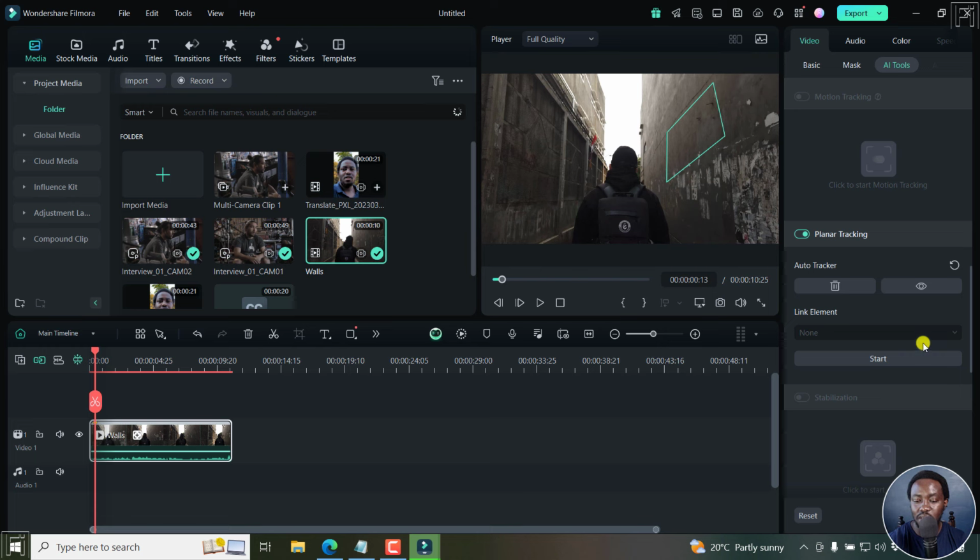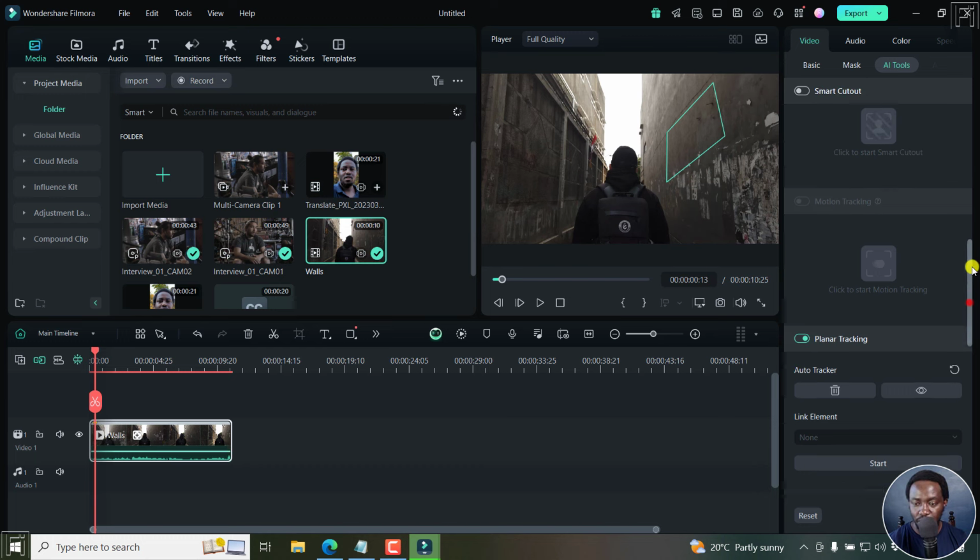And once you're done with the tracking, you can see it takes a little bit of time. For a clip of about 10 seconds, it's taking its time, so you better know that it takes some time. Don't be in a hurry until you can finish it all, but I'll show you how it works properly. Now we also have the option for AI video enhancer. It should be somewhere here.